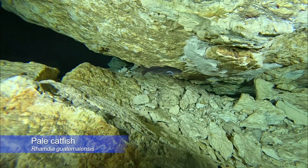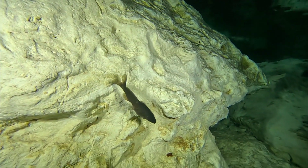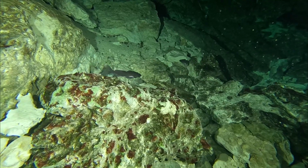After 40 minutes, we finally made it back to the entrance. Those stalagmites and stalactites were so beautiful, but I was really excited to see some fish.